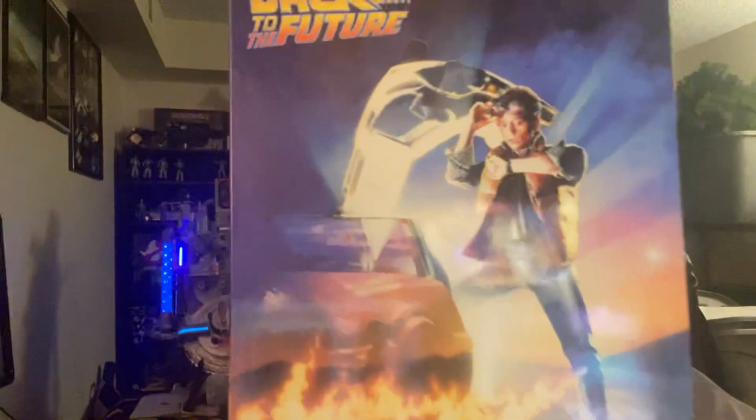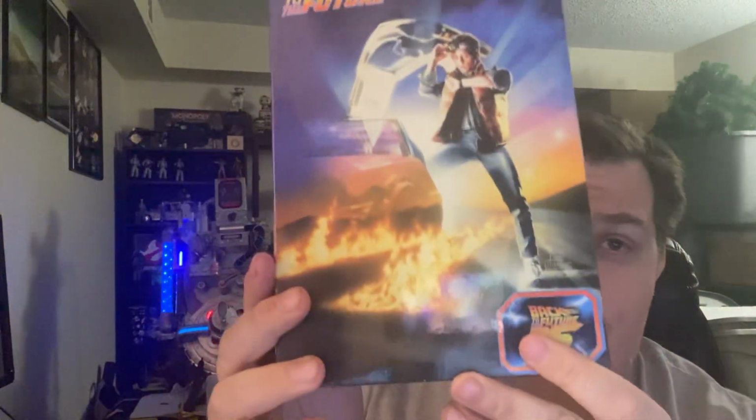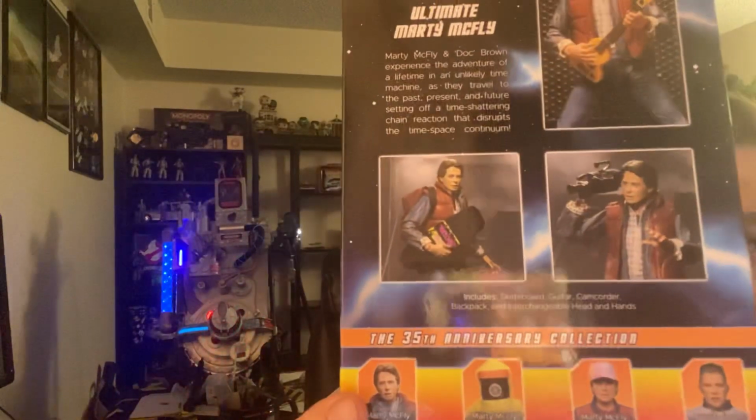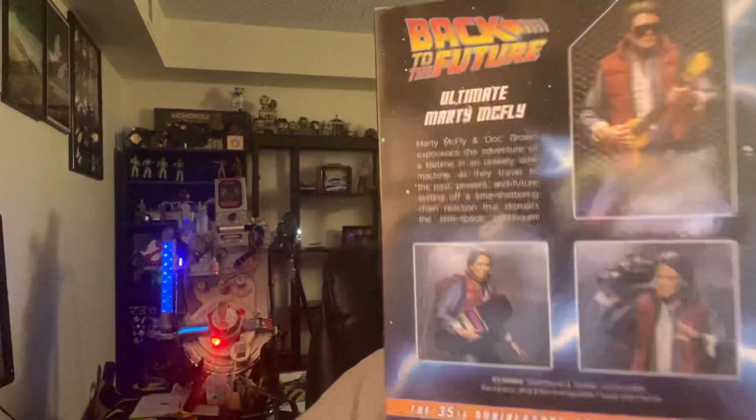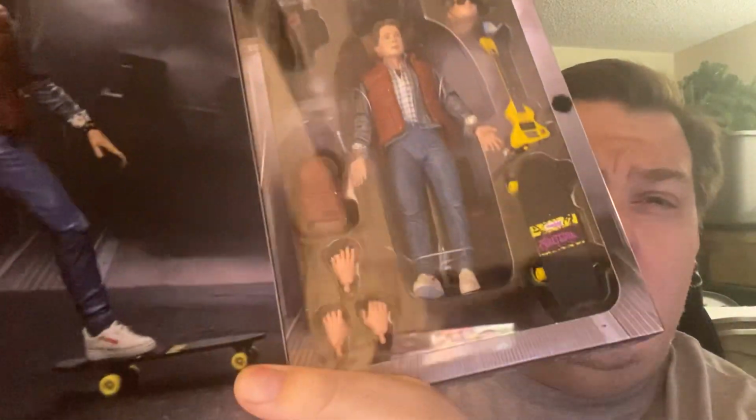So here we are. You got your basic art on here. Great poster art, mind you. I'm an out-of-box collector, so I'm not saving the boxes, okay? You get the DeLorean being struck by lightning either way. On the back, we got some nice art that gives you a few suggestions on how you can pose Marty. He's got the camera. He's got his guitar. He comes with a skateboard, backpack, and a couple hands. Now you're wondering, why are there 3 hands? It's because one of them has a little guitar clip on it, which is pretty cool. And it's got his guitar.